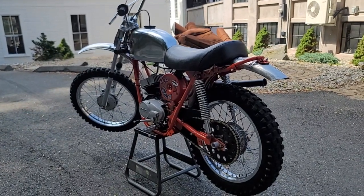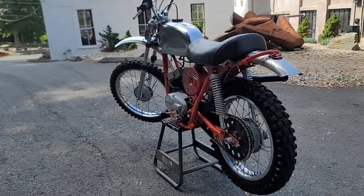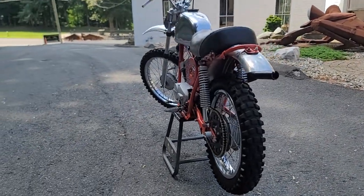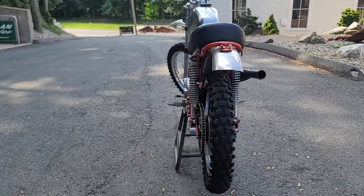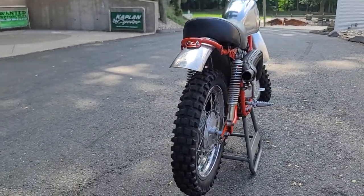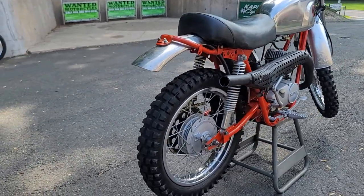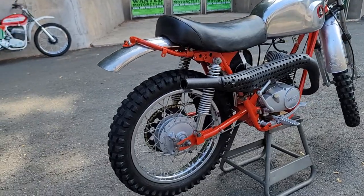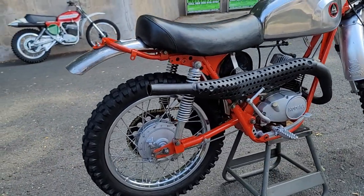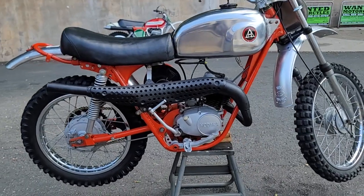This particular one here is an original survivor. It's not rebuilt or restored. It was adult-owned, runs and rides great, the engine, transmission, everything. Surprisingly good power for a 100cc. I'm 220 pounds, and this thing rockets up the hill with me on it, no problem. It takes off really good. Third gear seems to be the sweet spot. It's a tubular steel, full cradle chassis, good brakes. The suspension was good from the factory.